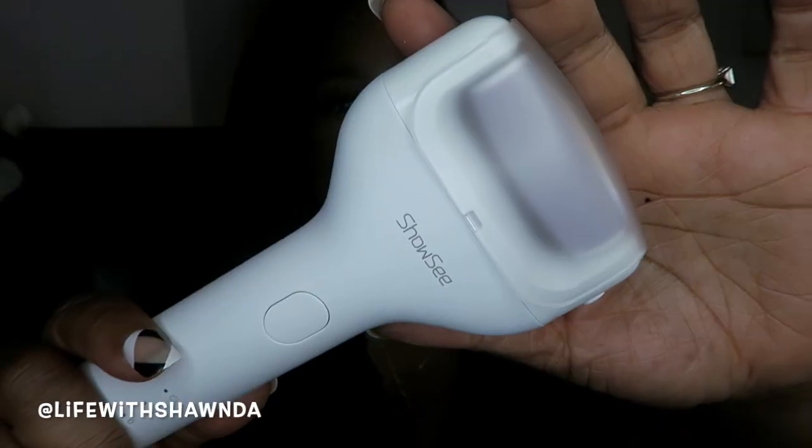So the last beauty item that I have, I'm really excited about because I don't have anything like this in my self-care routine, and that is this little bad boy right here. Now this is a callus remover. Now I do my own nails, do my own pedicures, all of that, and I think this would be a great addition to my self-care routine. When I'm soaking my feet, I can have the callus remover, do my pedicure and all of that. So this is what it looks like.